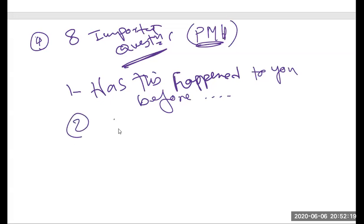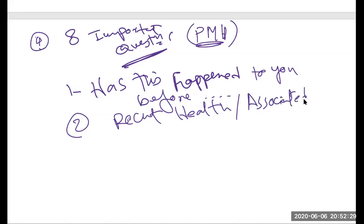Number 2, you ask about recent health and the associated symptoms. So you can say to the patient, how has your health been recently? For example, the patient will tell you, I've been feeling tired lately, I've been losing weight, and so on. And you ask about associated symptoms, and this is very important because here you exclude your differential diagnosis. This is probably the most important question out of the 8 questions, okay? So I'm just gonna stress that here. This is the most important question.